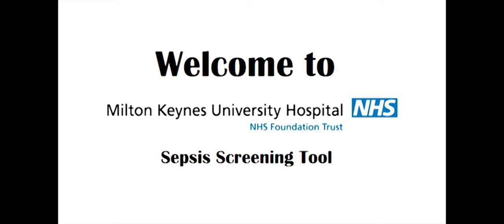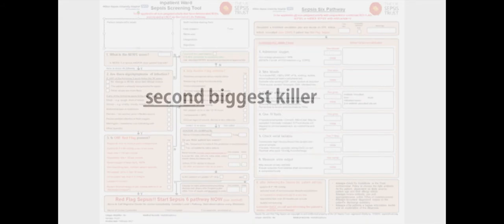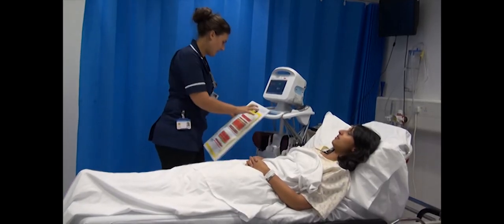Milton Keynes University Hospital NHS Foundation Trust have created a new sepsis screening tool. There are approximately 123,000 cases of sepsis a year in England, with around 36,800 associated deaths. Sepsis now claims more lives than lung cancer, the second biggest killer after cardiovascular disease. Sepsis is a leading cause of avoidable death, killing more people than breast, bowel and prostate cancer combined.